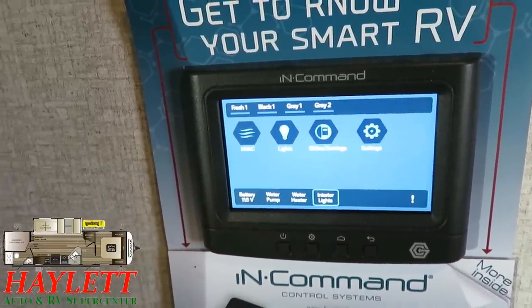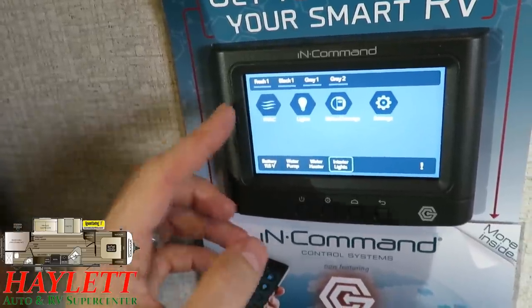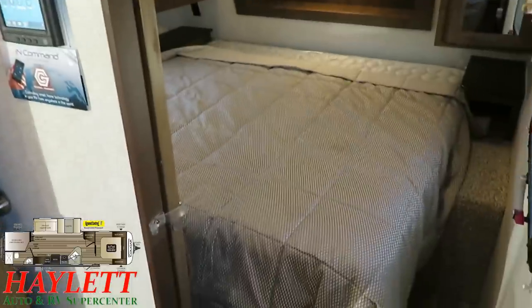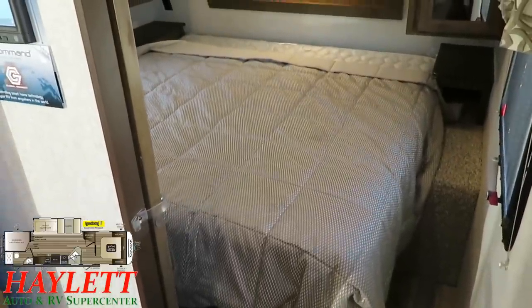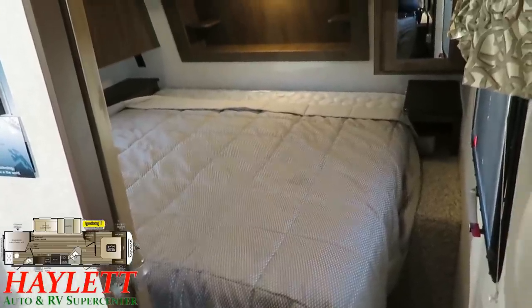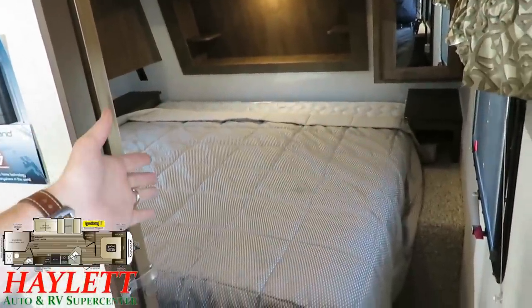You can control your slides and awnings. Here's a neat thing, HVAC, heating, venting, air conditioning, etc. So, let's say you're laying in bed at night, and it's just a warm, hot night, and you weren't expecting that, and you wake up sweating or something like that, you can reach over to your nightstand, grab your phone, and you can crank up your air conditioner without ever getting out of bed.